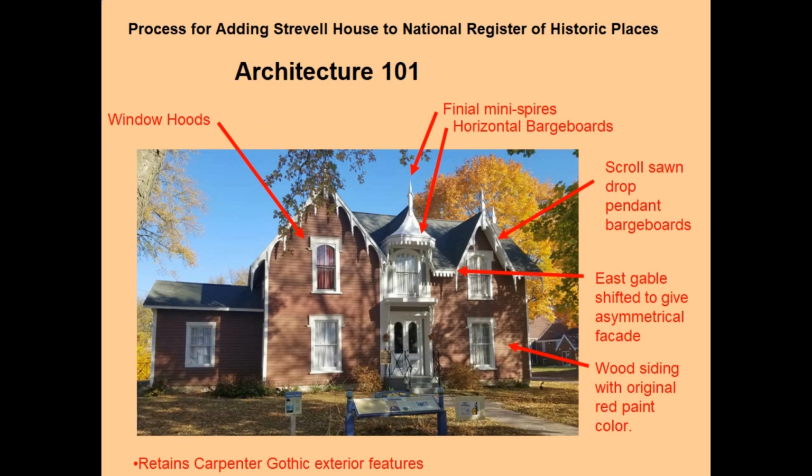So I had to learn architecture. So here's Architecture 101 for you on the Strevell House. Some of the distinctive features of Carpenter Gothic architecture are shown here, which includes the window hoods around the top of the windows. They're called finial mini spires up on top, horizontal barge boards, the scroll sawn drop pendant barge boards. The east gable of the house is shifted, which gives the front an asymmetrical facade, and it still has the original wood siding with the original red paint.